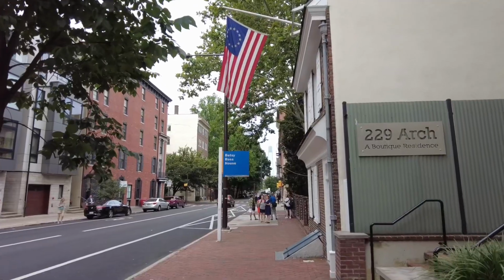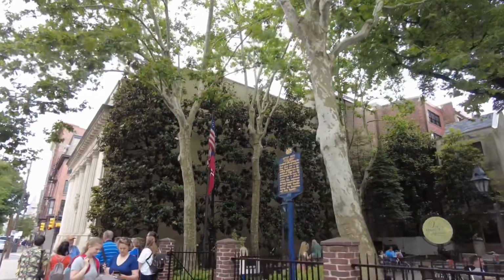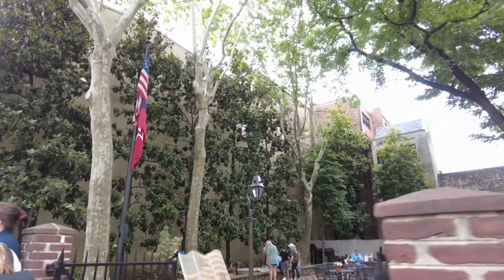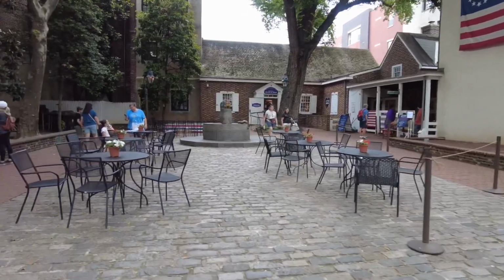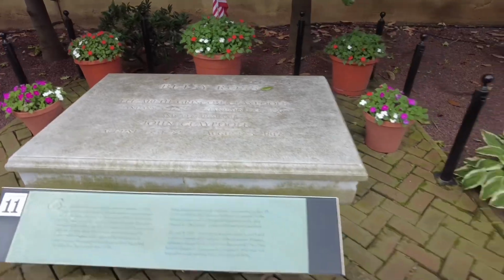This is the Betsy Ross House. Betsy Ross was an upholsterer who, I don't know if you heard, is credited for making the first Stars and Stripes flag. Credited. Not 100% sure if she did. But this is where Betsy Ross lived. There it is, the grave of Betsy Ross. Wow, very exciting. Everybody's talking about it.